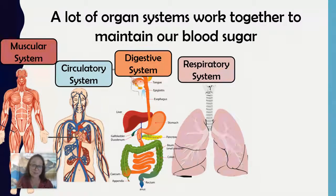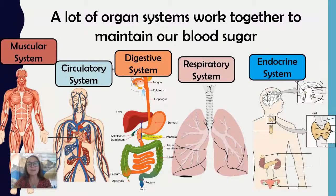But a waste product was carbon dioxide. So we also have to exhale that carbon dioxide. Now those gases, the oxygen and the carbon dioxide, got to our cells by our circulatory system. But now here's a new system. In order to maintain balance within our cells, we have the endocrine system, and the endocrine system uses hormones to help maintain balance.